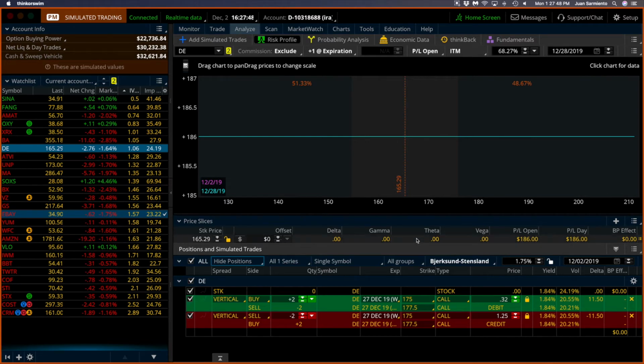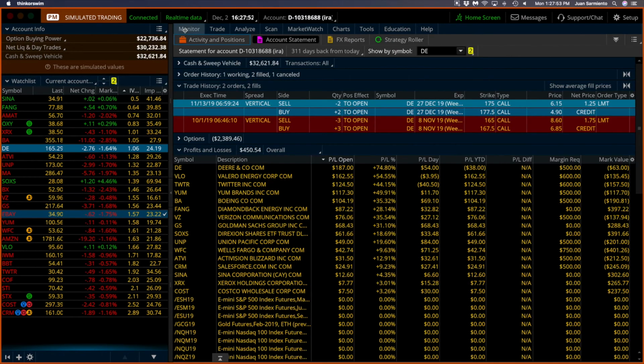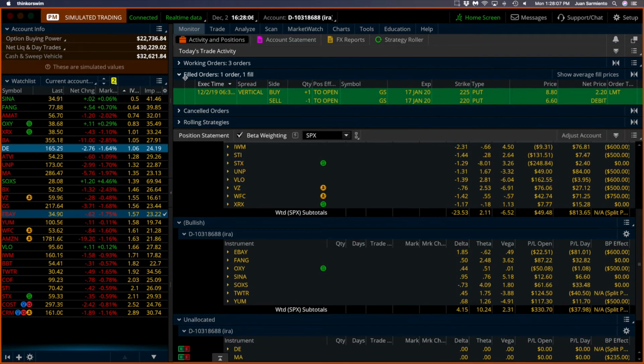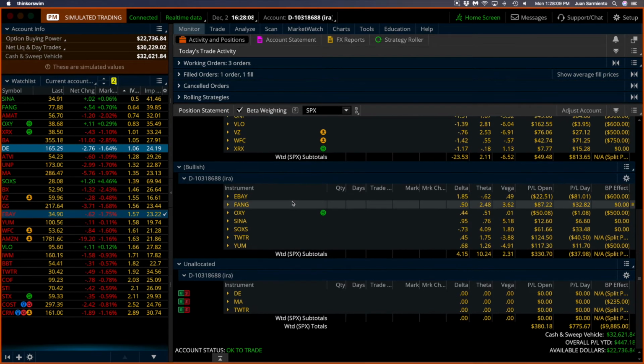Okay, so DE and TWR, and we enter a MasterCard bearish trade. I think that's all I had for today. You can go check your bullish trades if you think that the market has had enough and now it's going to pull back. You can still have certain markets do well, like FANG here, for example.